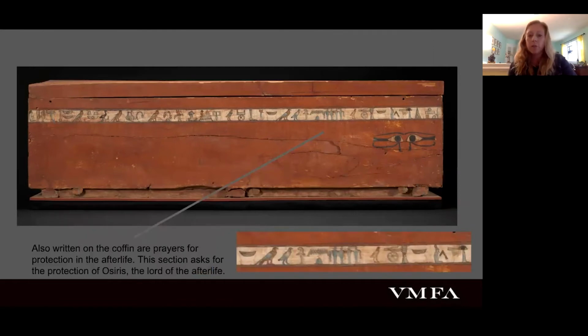I mentioned that there were prayers and very traditional formulaic types of things that were done when a body was mummified. And those needed to be carried out sort of in writing for all time as well. So there are prayers that were considered protective for the afterlife put actually on the outside of this coffin. So this is asking for protection of who else but Osiris, which makes sense since he's the Lord of the underworld.